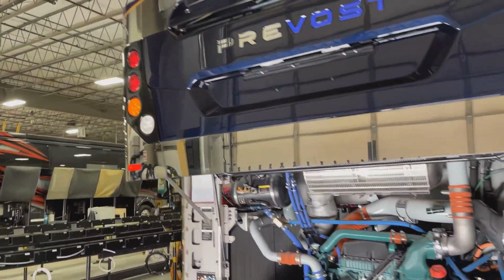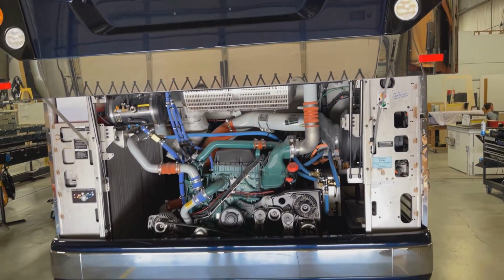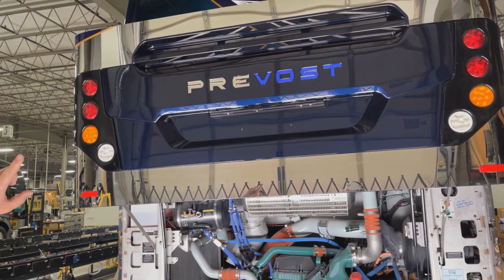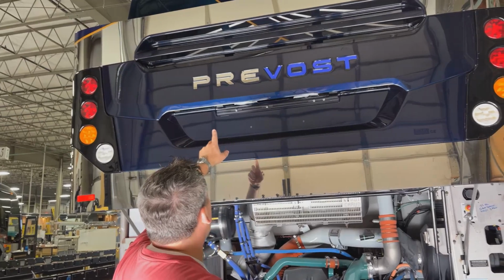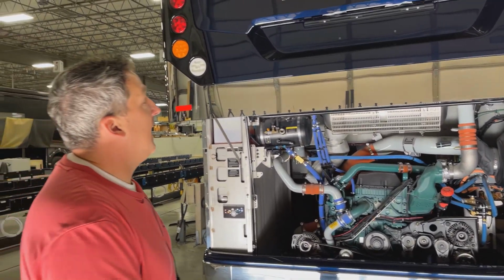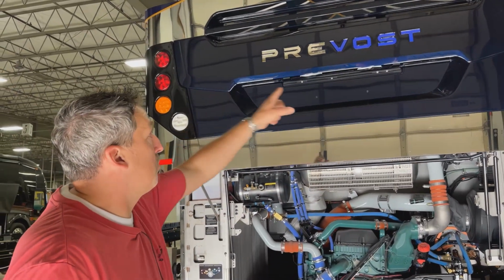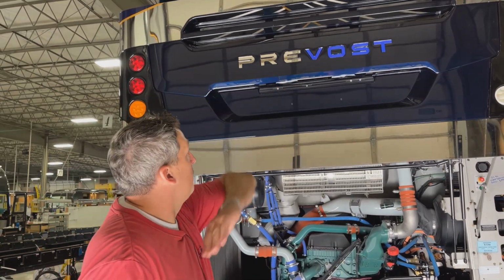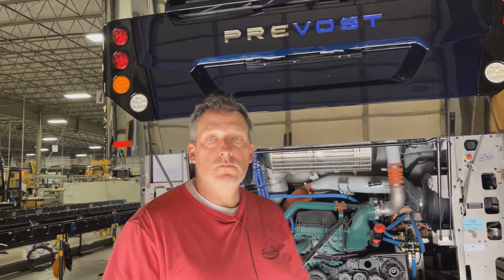Here's the back of the coach. One of the things that I looked at this morning was the Prevost letters here. As you can see, they're being applied. I'm not sure if they're stainless or chrome, you guys, but that is really a nice addition to the backside of this coach. And not every coach gets that because not every customer wants the chrome or stainless look on the back when it comes to the Prevost, but it really makes those embossed letters for Prevost really stand out. Awesome.